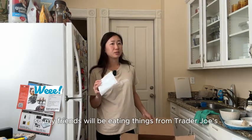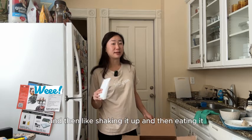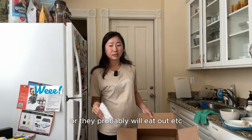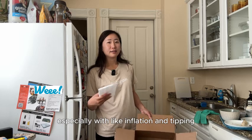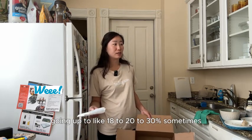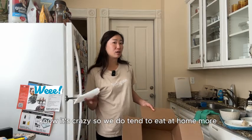Most of my friends will be eating things from Trader Joe's, like the mixed salads, and then shaking it up and eating it. Or they probably will eat out, etc. But the thing is, eating out in San Francisco is super expensive, especially with inflation and tipping going up to like 18 to 20 to 30% sometimes. I know, it's crazy. So we do tend to eat at home more.